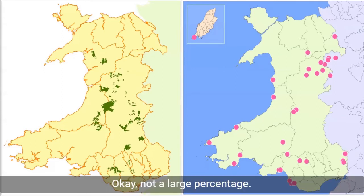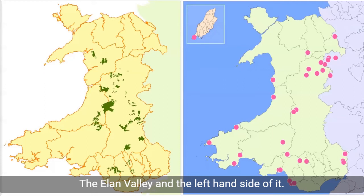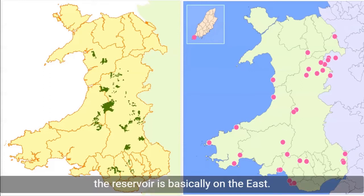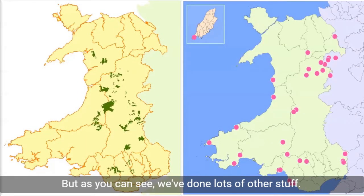Okay, it's not a large percentage of Wales, but that's quite a lot of walking for a small pair of legs. The bigger, darker area in the middle is the Elenydd area, the Elan Valley, and the left-hand side of it, the western side, is Cwmystwyth, going up as far as the reservoirs, basically, on the east. So it's that sort of block. But as you can see, we've done lots of other stuff. We do get around and about doing other stuff.